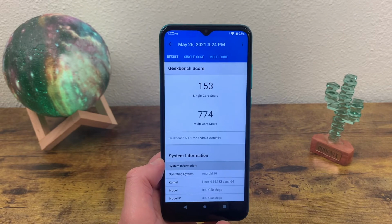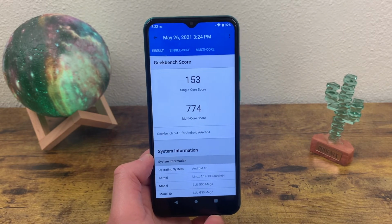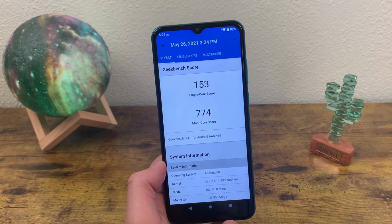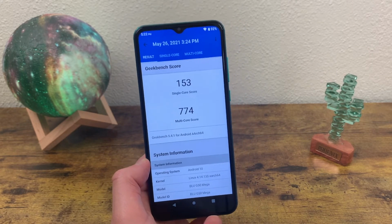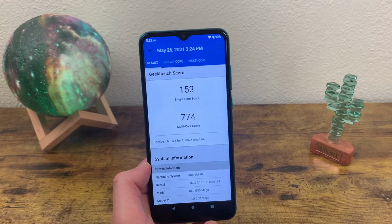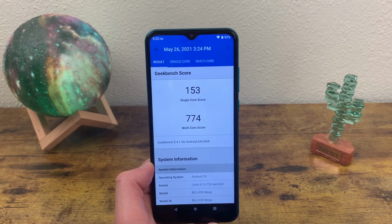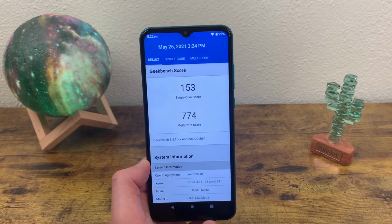So if that's really your range of activities that you're going to be doing, then I would say this processor is going to be okay for you. I personally haven't had any performance issues as I've been using this phone, so what I would recommend is running a Geekbench 5 benchmark test on your current phone and comparing it to this to see if there's a difference.